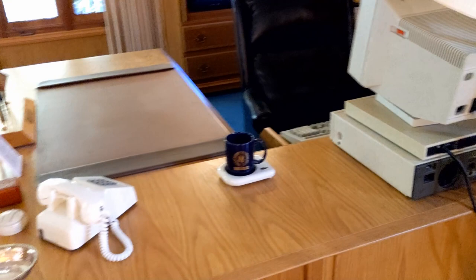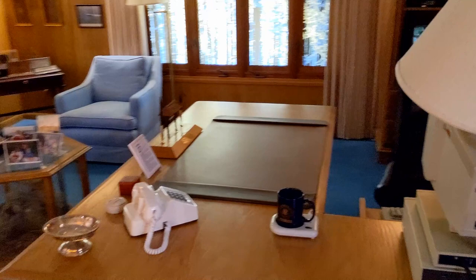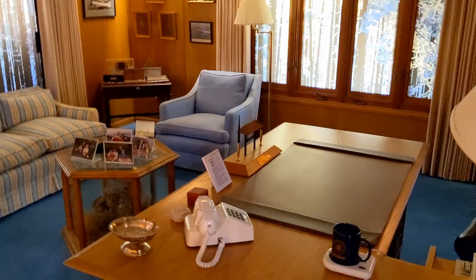What's interesting here is they even have his coffee mug and coffee warmer. This is something I don't think I see a lot, but I remember when I grew up, a lot of my family members had these coffee warmers. You put your mug on there to keep your coffee warm. So it's just kind of a fun little thing. And a desk calendar he had that ended on December 27th. It's one of those where you rip off each individual day. I'll let you listen for a minute.